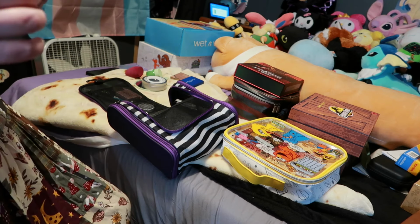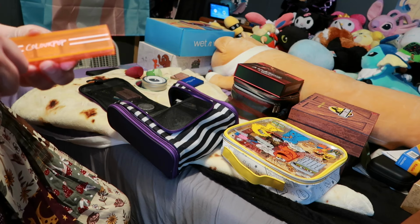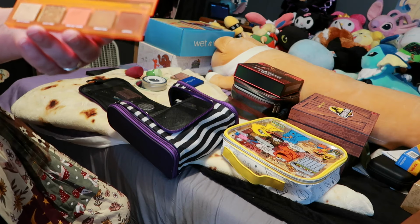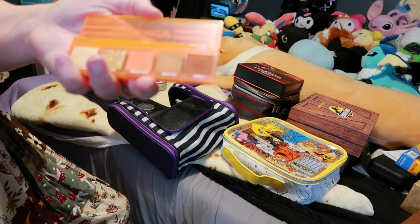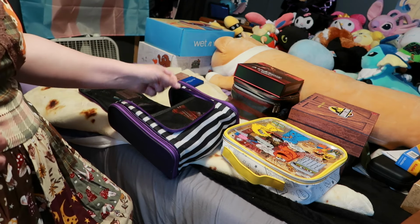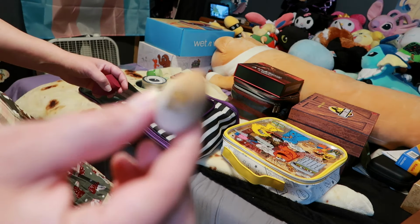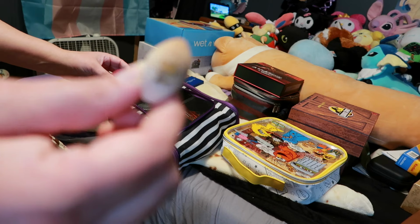This one is from ColourPop. This kind of gives like a 2000 vibe with a clear case. I don't know why I keep automatically thinking this is a Barbie collection. Kind of gives off like an 80s feel as well. Yeah, this one I've definitely used a lot. It's the small beauty blender that I got with the Sesame Street collection.